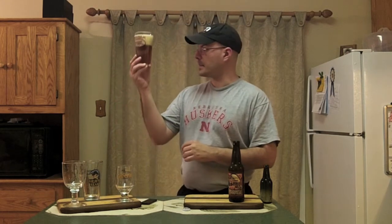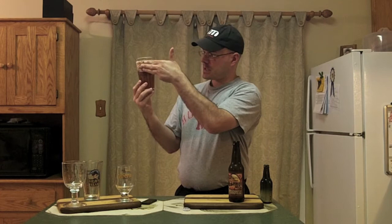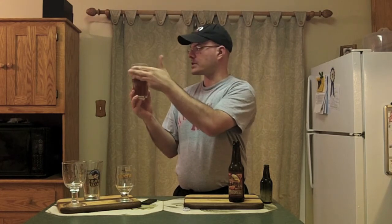Let's get this in the light. A little bit hazy. Active bubbles below the surface. Solid 3-finger head on that. It's off-white bubbles, nice and tight. Pretty much how I remember it from the pub. Really nice looking beer. It looks like a harvest color. You know, you got that sunset thing, almost real deep amber, with more of those brown tones flowing in there. And that's because of that boatload of different types of spices, and also the honey's going to cloud that beer too.